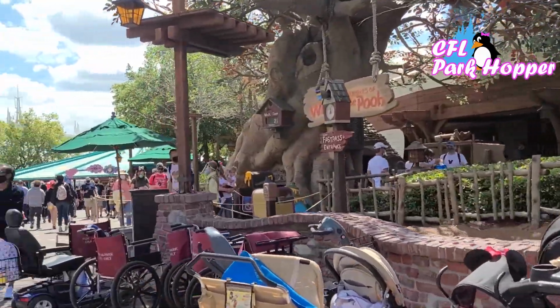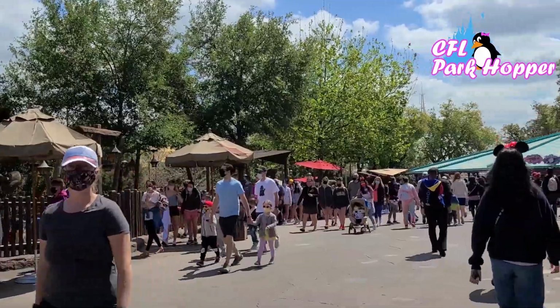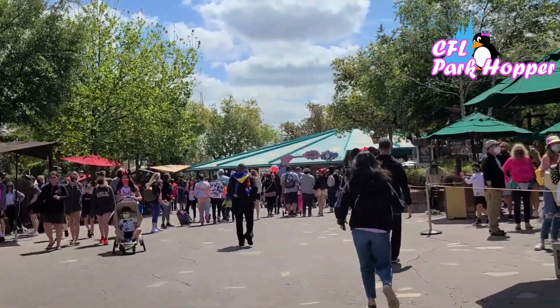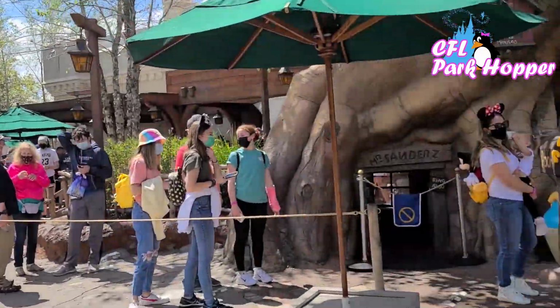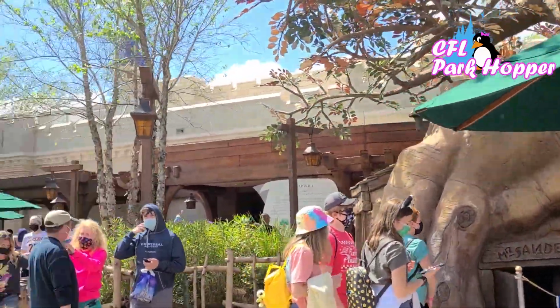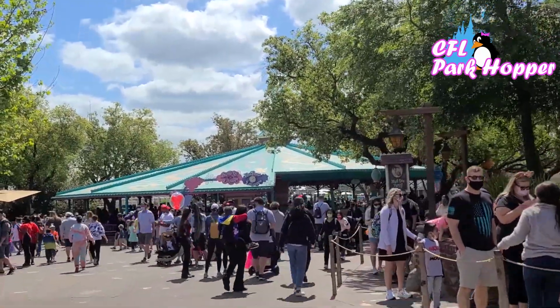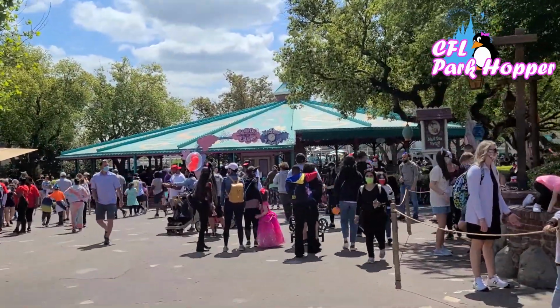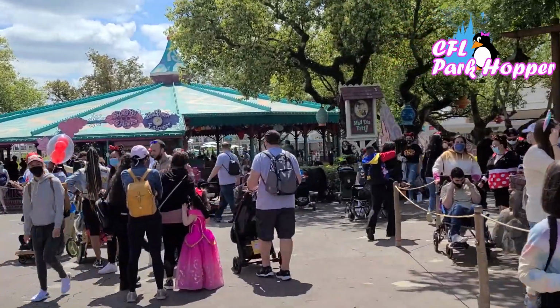So I would plan to do 1 or 2 lands in the morning, and then go back and rest, and then do another couple lands in the evening. So if we just did Fantasyland, let's say here's Winnie the Pooh over here. We could also head over to Tomorrowland because that's pretty close by. So let's head that way. And I'm not saying that you have to start with Fantasyland.